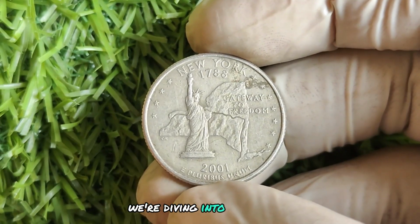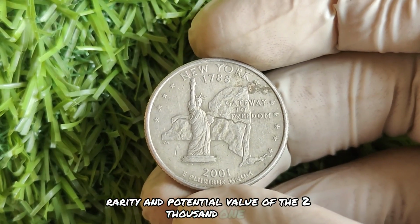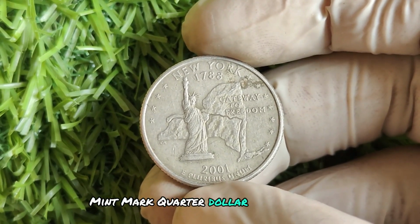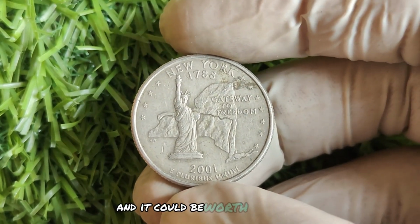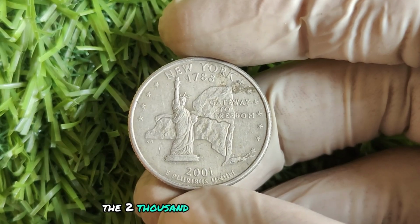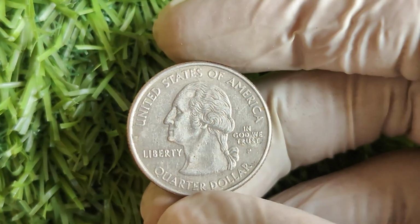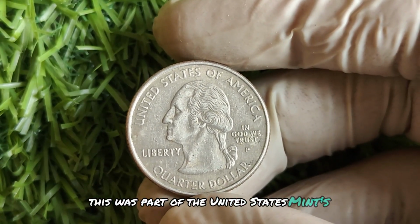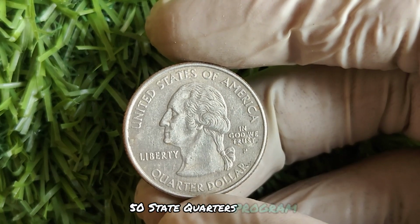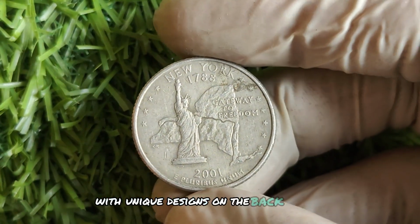We're diving into the history, rarity, and potential value of the 2001 P Mint Mark quarter dollar. This is a coin that might be hiding in your pocket change, and it could be worth a fortune. The 2001 P quarter dollar was minted at the historic Philadelphia Mint, represented by the P Mint mark. This was part of the United States Mint's iconic 50-state quarters program, which honored each U.S. state with unique designs on the back of the quarter.